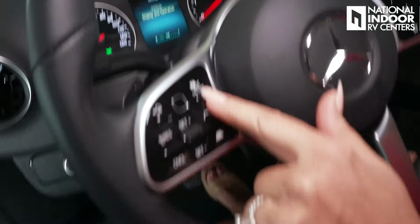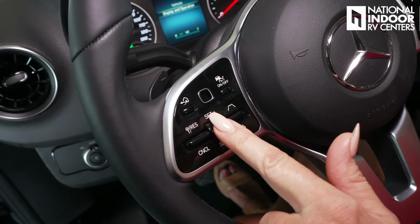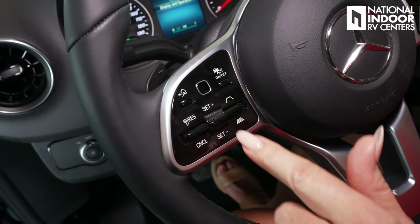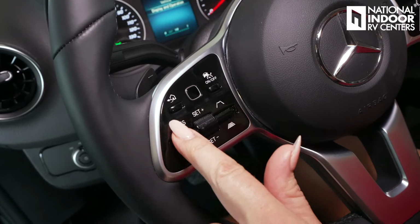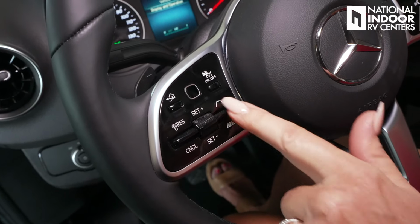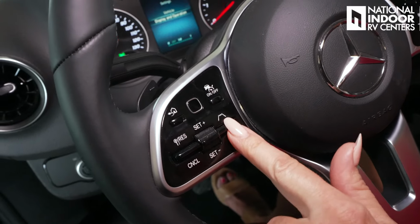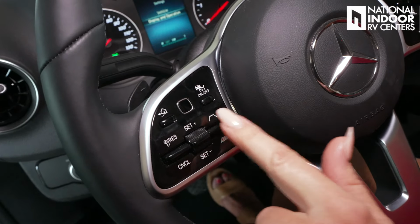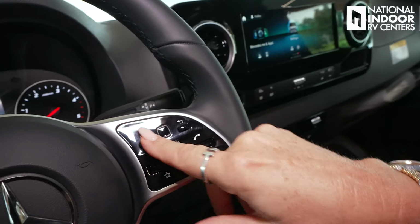So then we have our cruise control. So I just click that to put us in cruise, and then you set it, and then you can increase or decrease your speed. Now you can resume and cancel as well. And then over here, you can adjust the following distance for your adaptive cruise control while driving right from here. Then we have our horn center. And go to our home button.